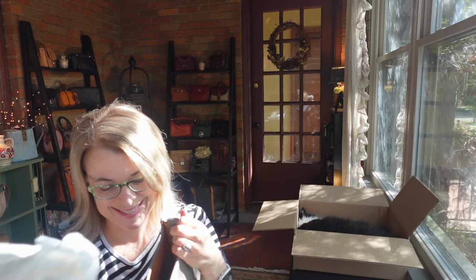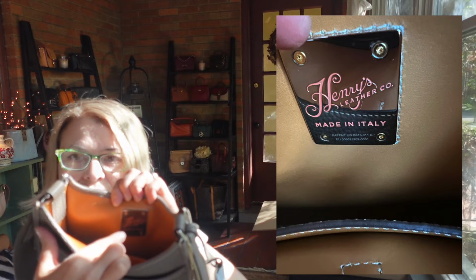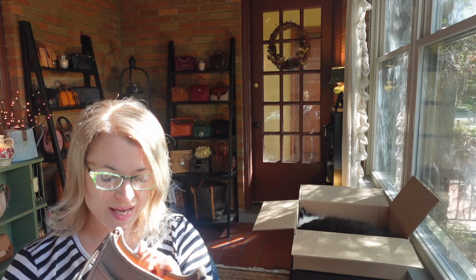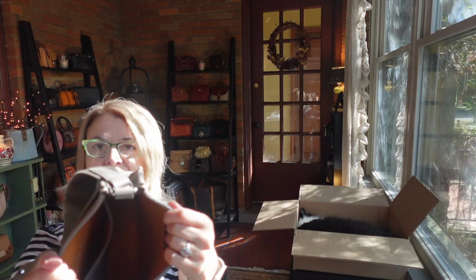Looking in the bag, there's a view. This is the hardware, the front wall of the bag. On the back of this metal plate, it's engraved with the Henry's logo, insignia. And on the back wall of the bag, where this strap is attached, you will see a little bit of the stitching and then a slip pocket on the inside of the bag. So there you go. There's just a little view in.